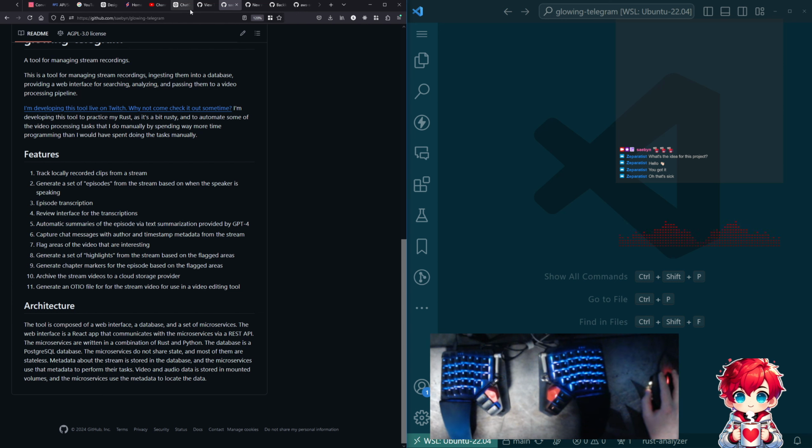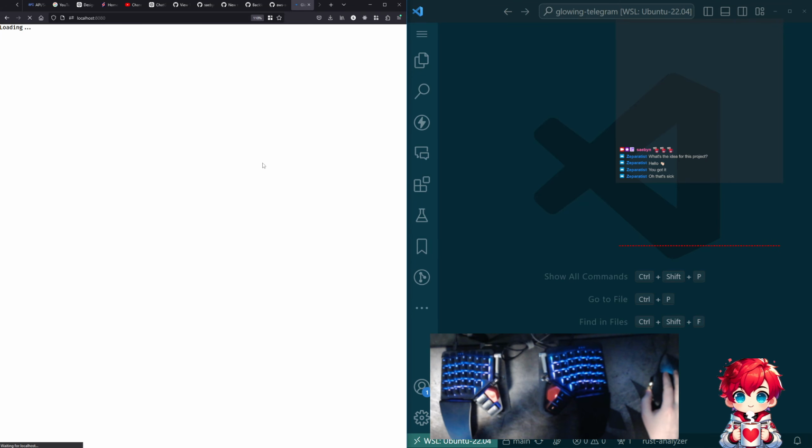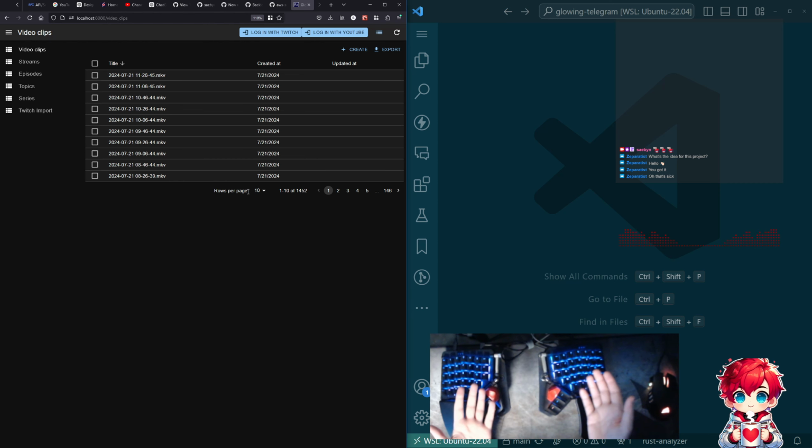That also exists now. Do I have the app open? I think I closed all of my tabs. Localhost:8088. So this is all just a web UI using React and React Admin and TypeScript. And then the backend is Rust, running inside of Docker containers.